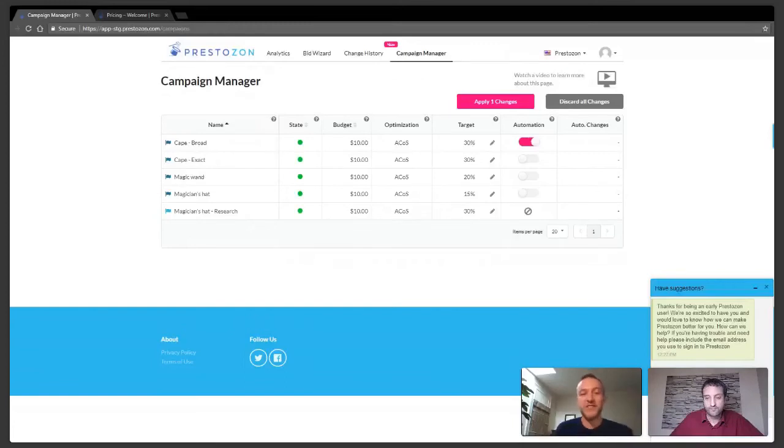The other popular feature is automation, because people have so many different uses for it. Some people just say, okay, great, I'm okay with my ACoS, I just want to keep it there. And the market changes over time. So our automation will help stabilize your ACoS over time instead of letting it just drift out of control.